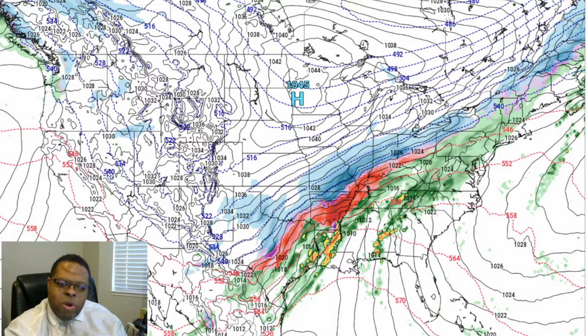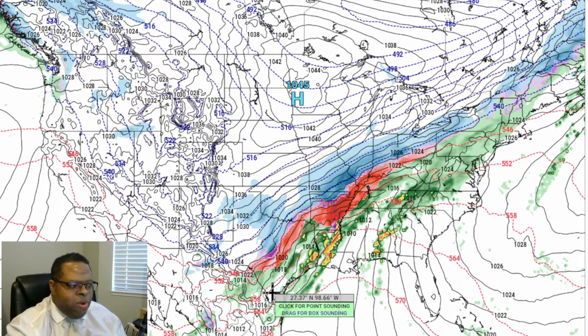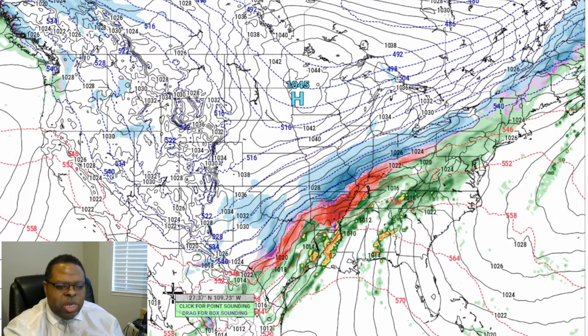And then you see how the Euro has this arch to it. It's not pointed. You see how it has this arch? It has this kind of a bend backwards to it. It's kind of like a hunchback right here. That is because of that high pressure out here not allowing this system to progress east. So what it's doing is causing it to slide north. It's just slithering around the backside, which is why the precipitation in this weather system is extended.